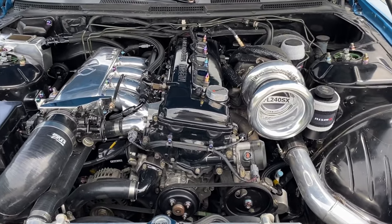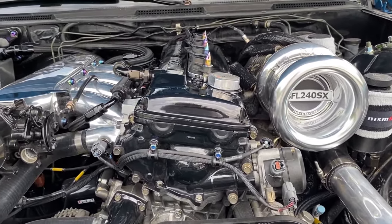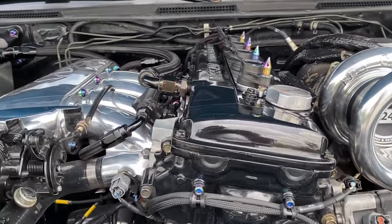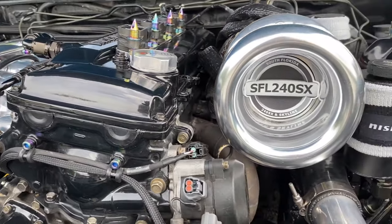The car has a built KA24DET on E85, capable of 600 rear wheel horsepower, paired to a Z32 transmission, one-piece driveshaft, and J30 differential. Everything is controlled via AEM Infinity standalone.